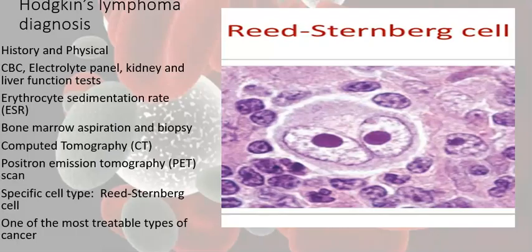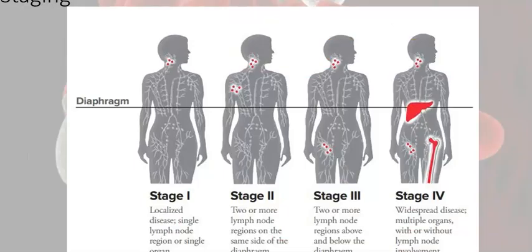With the PET scan, the patient will be scanned head to toe, and if there is cancer, certain areas where the cancer exists will light up on the PET scan. As far as staging, there are different stages.